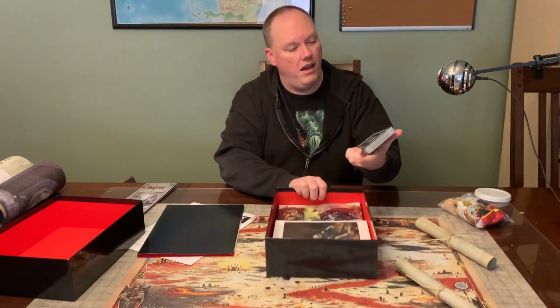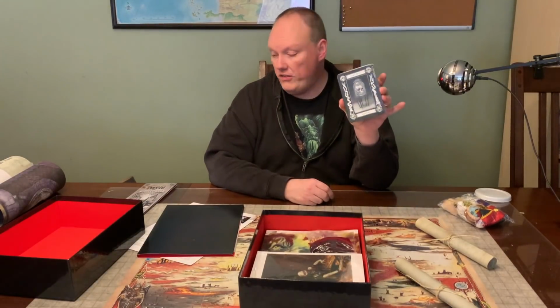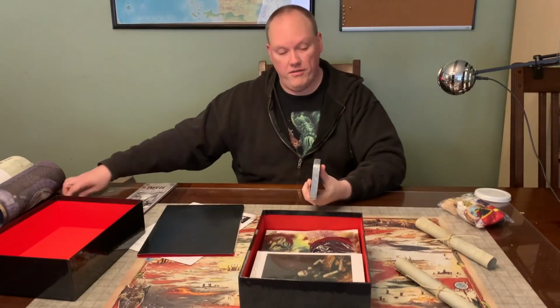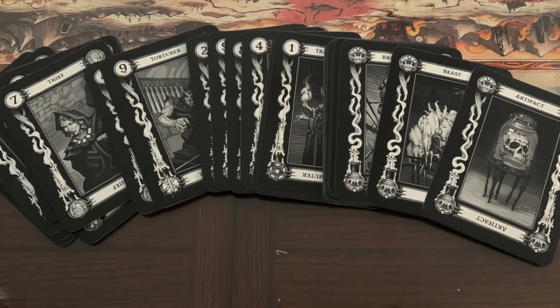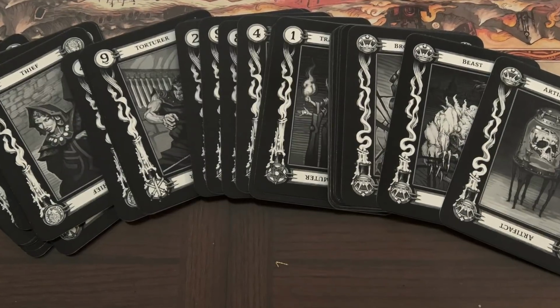So then, I was curious about this. These are oversized tarot card sized versions of the Tarokka deck. So this is for the Fortunes of Ravenloft. This is actually one of the coolest things about Ravenloft. It's not something you see often in other adventures, which is kind of surprising.